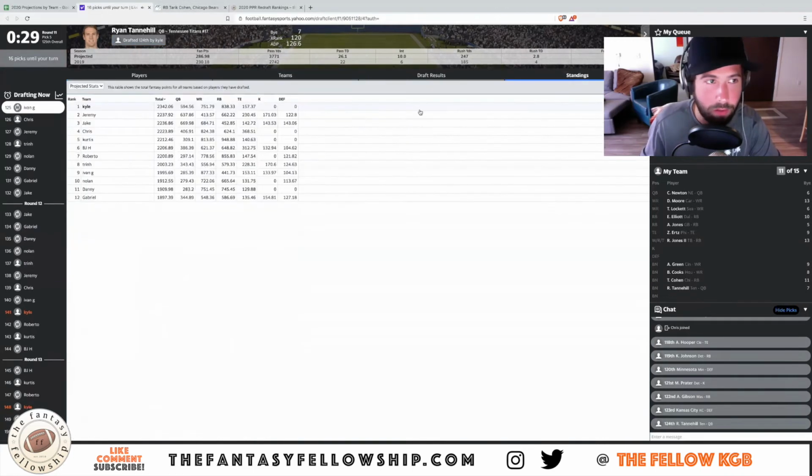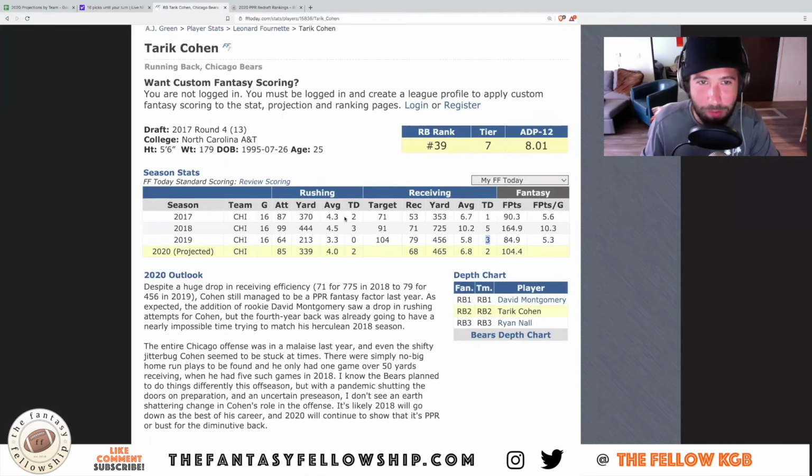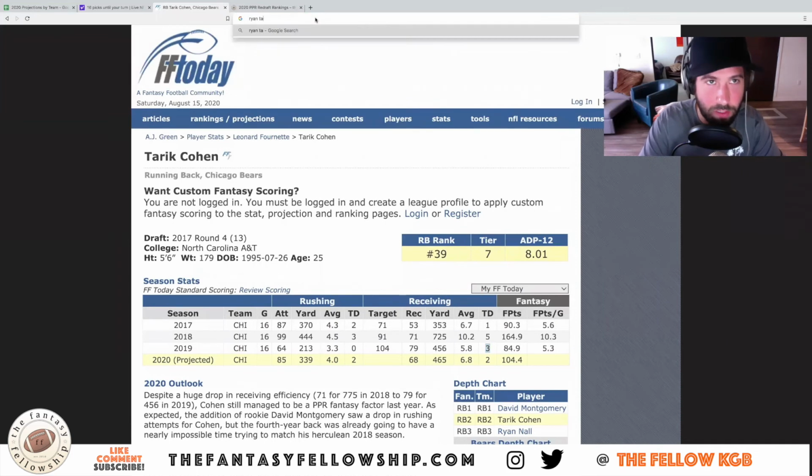So we locked in Tannehill, and again, boom, that shoots us up to the number 1 draft team. If you care about that, that's looking good. So we got ourselves Cam Newton and Ryan Tannehill.